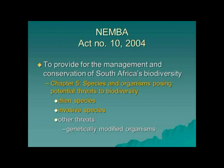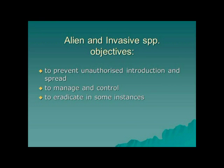It deals with alien and invasive species, and these are organisms posing potential threats to biodiversity. The object of Chapter 5 is to prevent the unauthorized introduction and spread of these invasive and alien species, to manage and to control them, and in some cases to eradicate them.